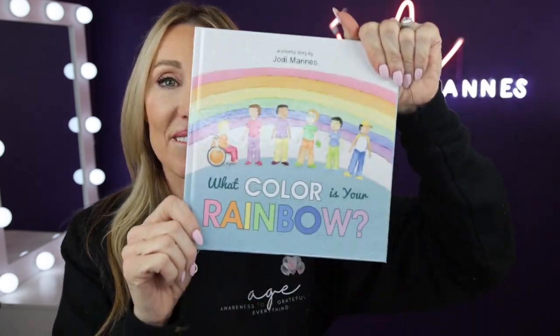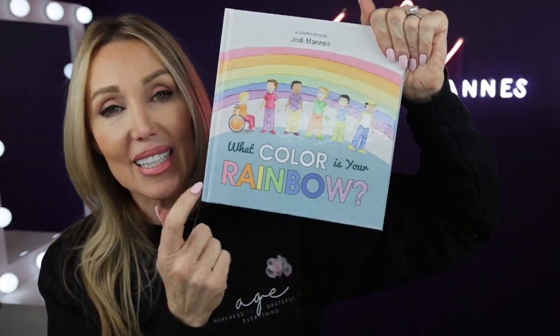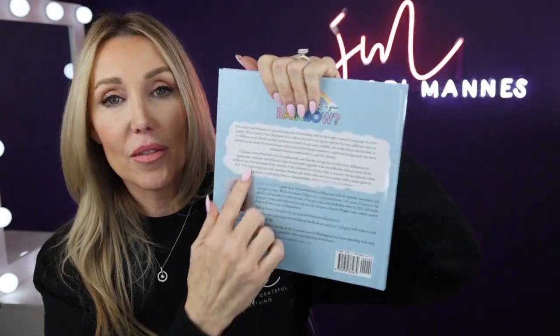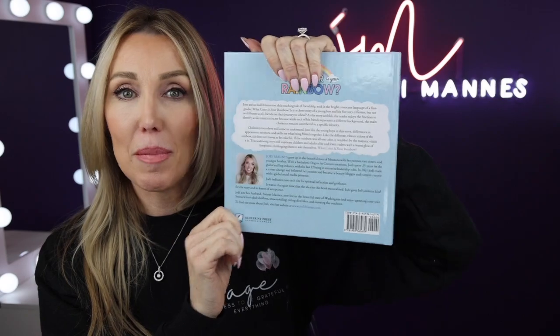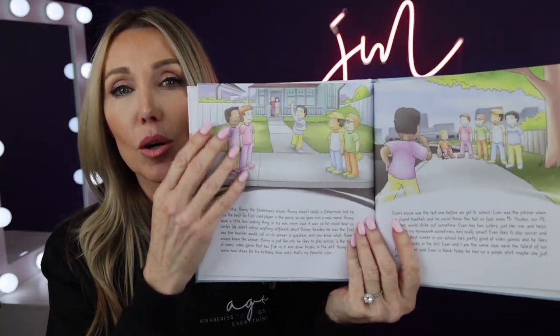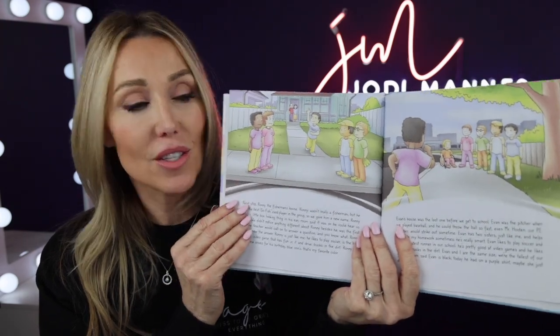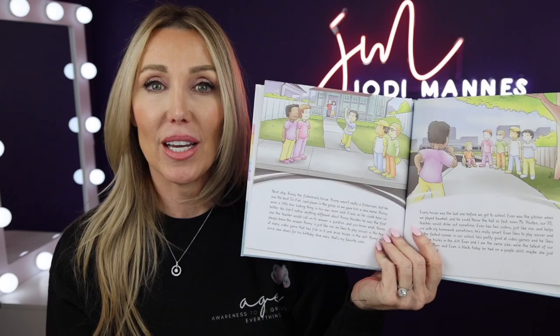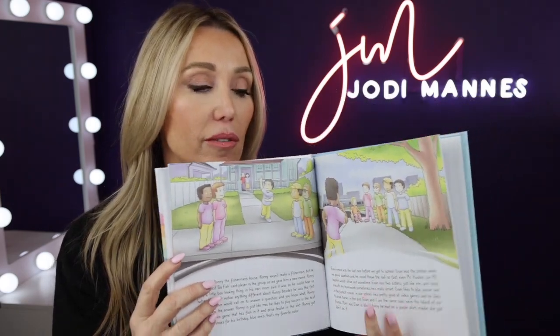Fast forward to now, I'm so excited that the book is available on Amazon. It's a hardback, which I really love about it. And it's just got the whole little story and the detail on the back, but I love the new size of it. The illustrations are really bright, fun colors. The vocabulary and the verbiage is easy enough for younger kids to read. I really wrote this book with 5 to 12-year-olds in mind.